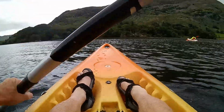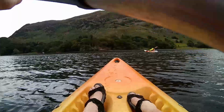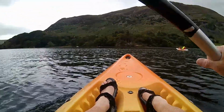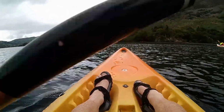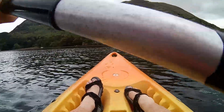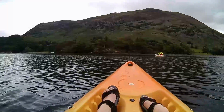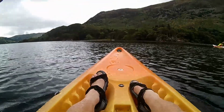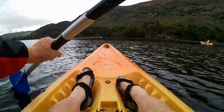But it's also finding somewhere to store them in the motorhome when we go away. Obviously we bring bicycles on holiday with us, we bring seats, and a couple of paddleboards, even inflatable ones, will still take up a reasonable amount of room. So it's finding somewhere to store them.